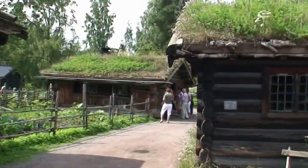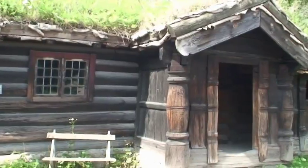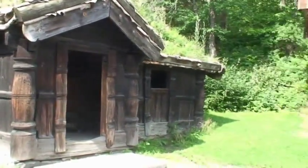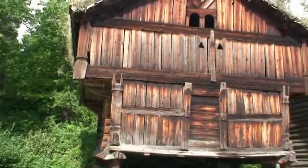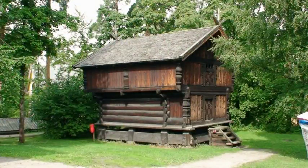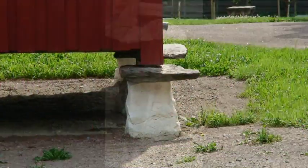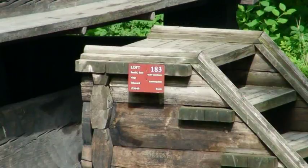This is the Numedal area. You see the buildings here. The mouse-proof storage building. They make their storage buildings mouse-proof by raising them off the ground, making overhangs on all pillars, and making sure the steps don't touch the building.